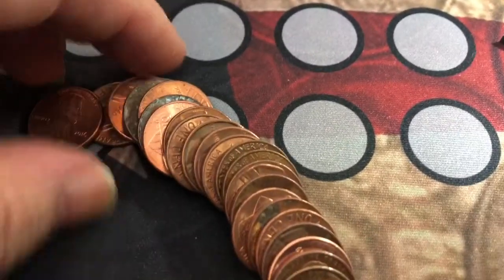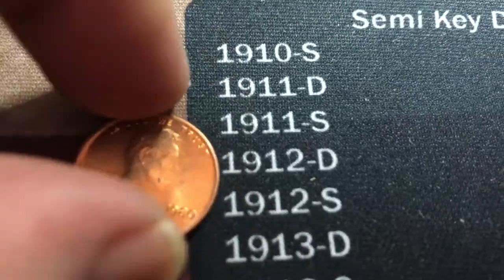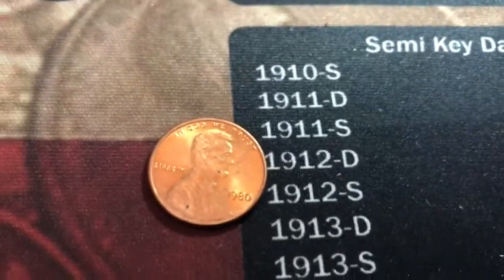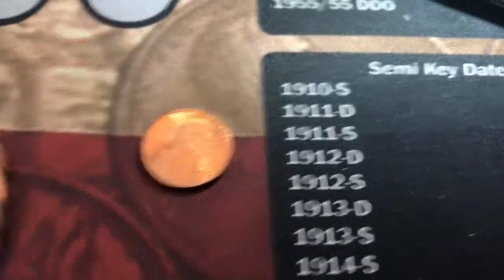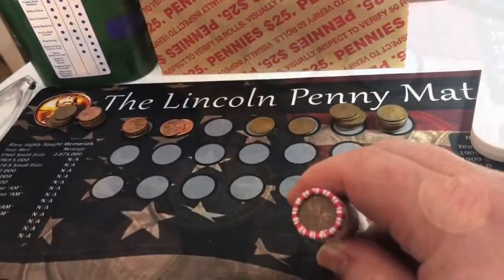There was a nice-looking 1980 here. Let's take a look at that one. It's got some nice luster to it. I'll throw this back into circulation, though. Let's keep going through this.